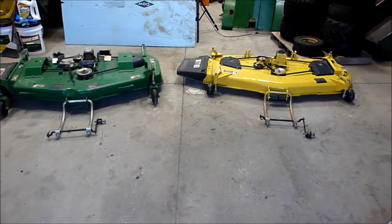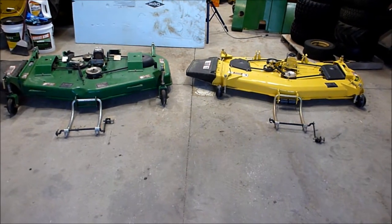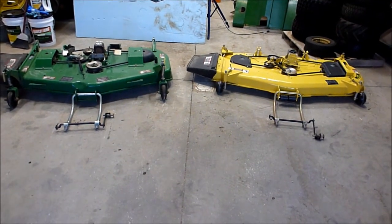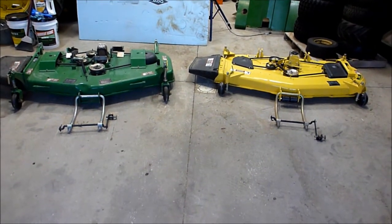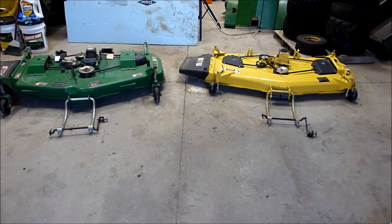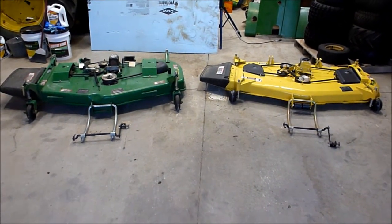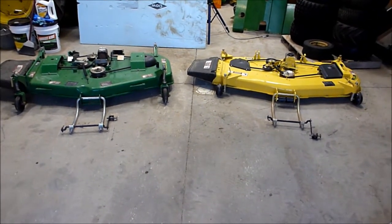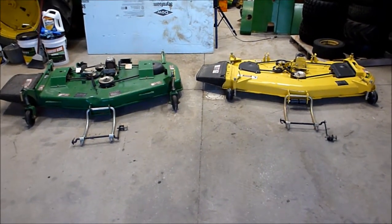Now, the gear case on the 7-iron is a little bit more heavy duty than the gear case on the 62C, which I'll show you in just a minute, along with a couple other factors. There are some factors that are very similar. One of the things you notice straight off the bat is that the gauge wheels are obviously different, and the 7-iron has drive over capabilities compared to the 62C.